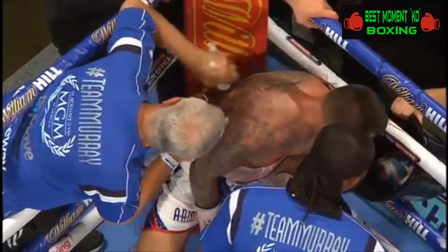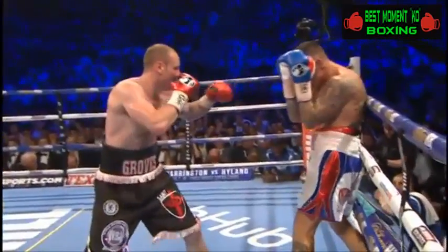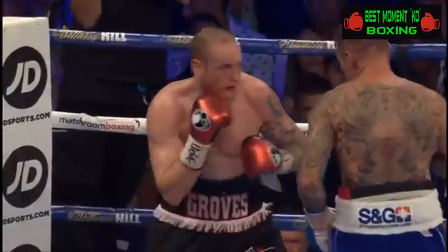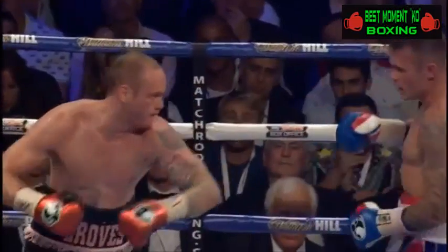Is he being too patient at the moment? He's being too patient. I think he needs to be told to put Groves on his back foot, put the pressure on him. But Groves is countering now. He's fighting well. He's using a sharp jab, and he's fighting a good fight. Groves, I'm quite impressed with him so far. I think Murray now needs to step it up. Thanks, Carl.